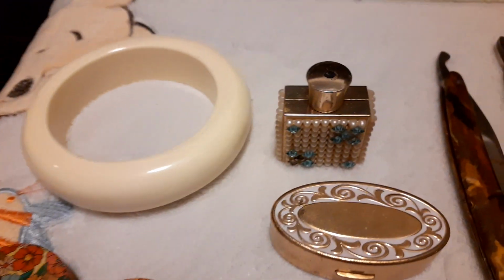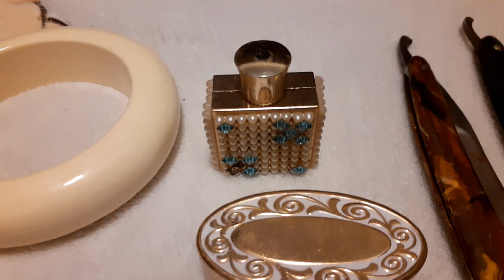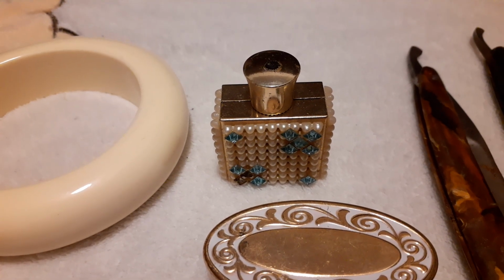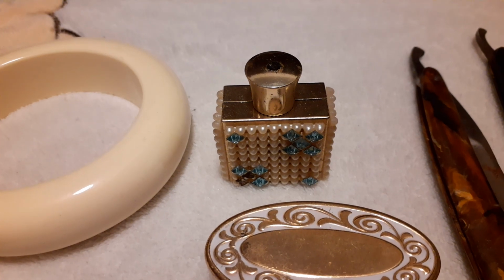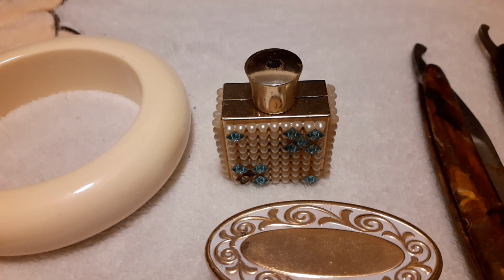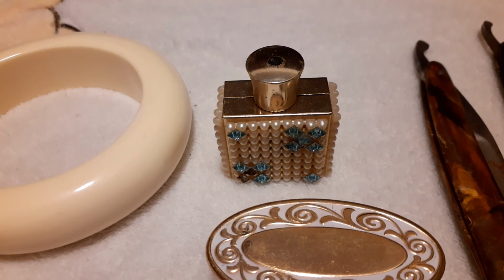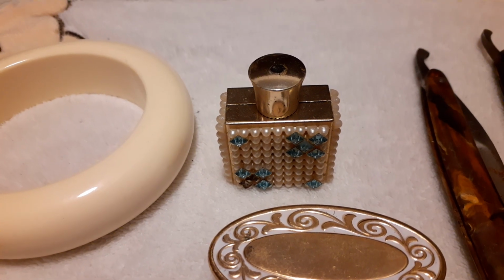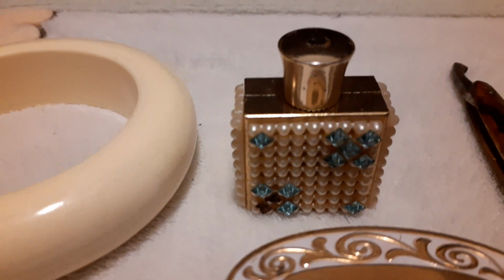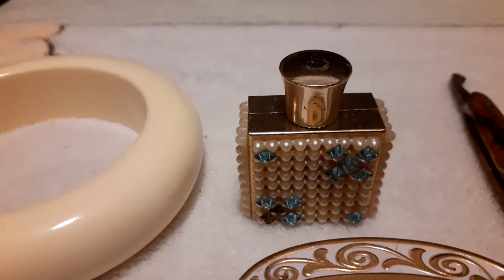So next I have this Weisener perfume bottle. It is missing the top jewels, and it had 6 little pearls and 5 little gems, but it's missing that. And then it's missing 2 little gems on the bottom.